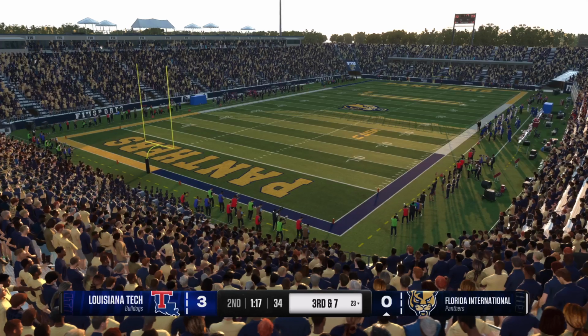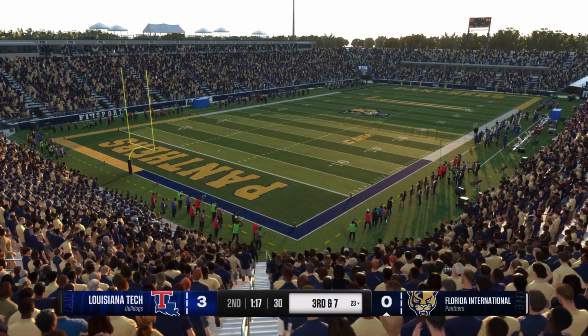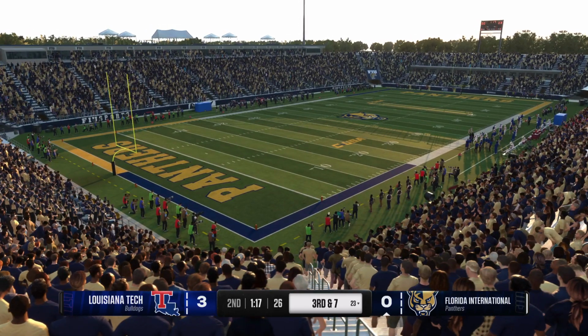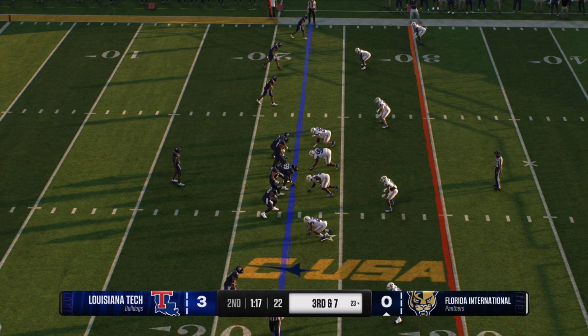Smart offensive coordinators, they're going to throw deep balls, especially those 50-50 balls you hear about all the time. My wide receiver is better than your DB. Well, not on this play. They couldn't make the connection on 2nd down. Now a 3rd and 7 to keep the drive alive.